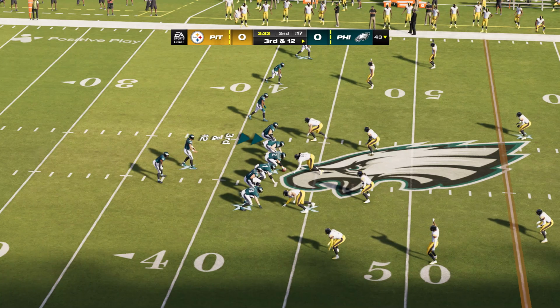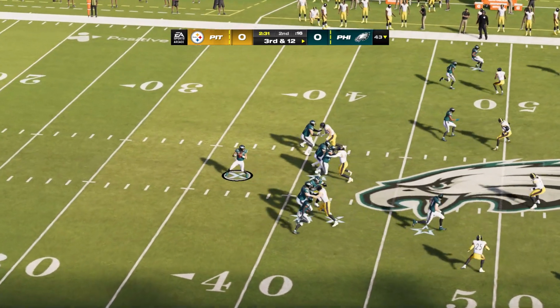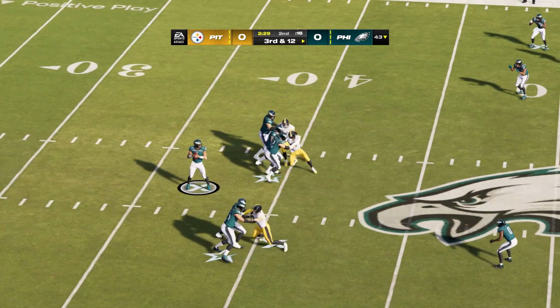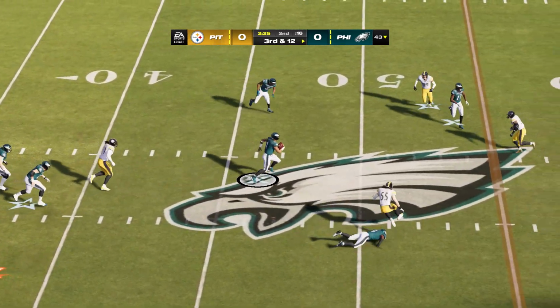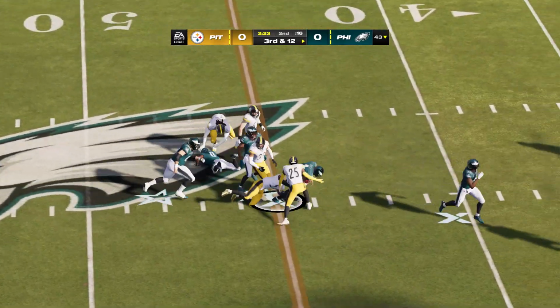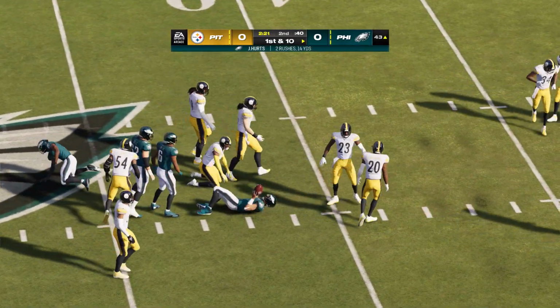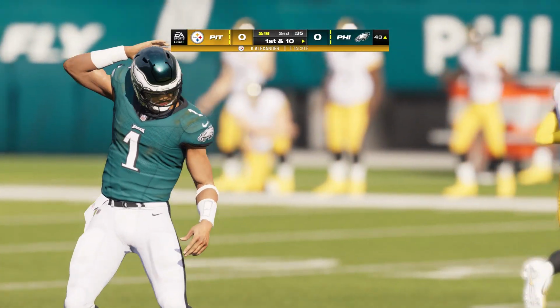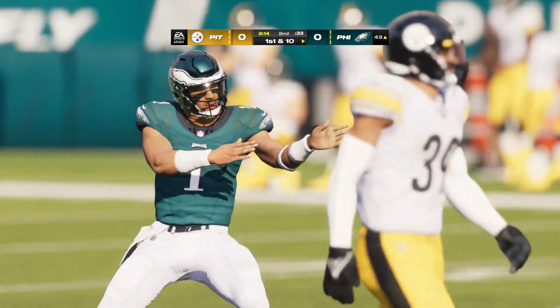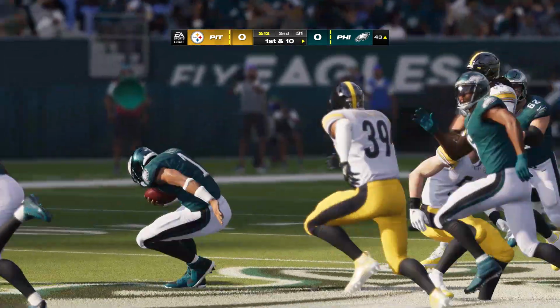7th play of this drive coming up, but a long way to go on 3rd down. And he'll work it across midfield inside the 45. Hurts dangerous when he runs that football. He's got a first.